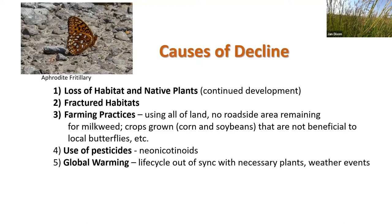Farming practices, including the use of all land, no room along the rows for native plants like milkweed, and the crops that are being grown are not beneficial to our butterflies. And of course, the overuse of pesticides, particularly the neonicotinoids, which have been killing bees and other insects like butterflies. And finally, global warming, creating earlier warming with life cycle needs of butterflies out of sync with plants. And severe weather events like hard and continuous rains and up and down temperatures in spring and droughts in the summer.